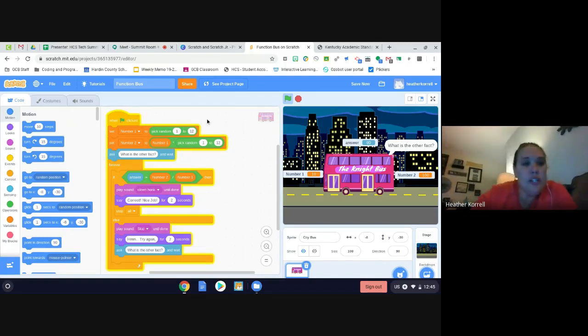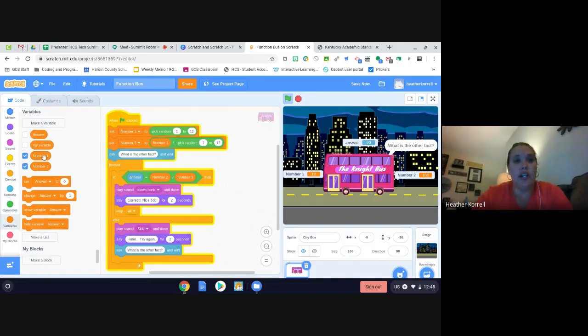So what the students had to do was they had to first create variables. We had to create a variable number 1 and a variable number 2. We set number 1 to be a random number between 1 through 12. And we wanted number 2 to be number 1 multiplied by a random number 1 through 10. And then I wanted it to ask, what's the other fact?